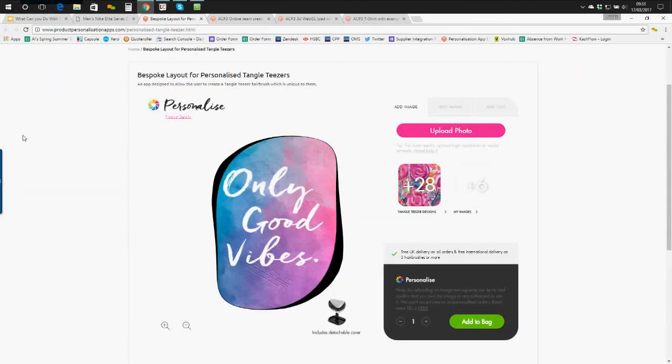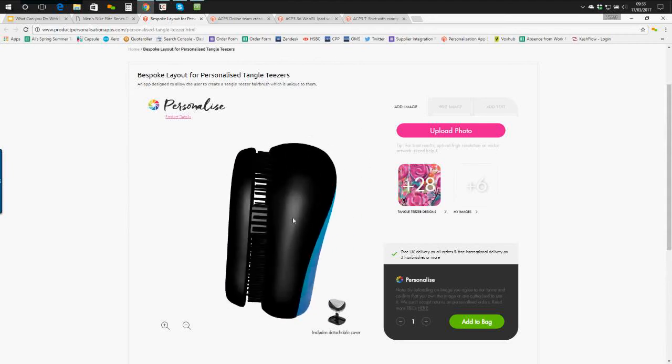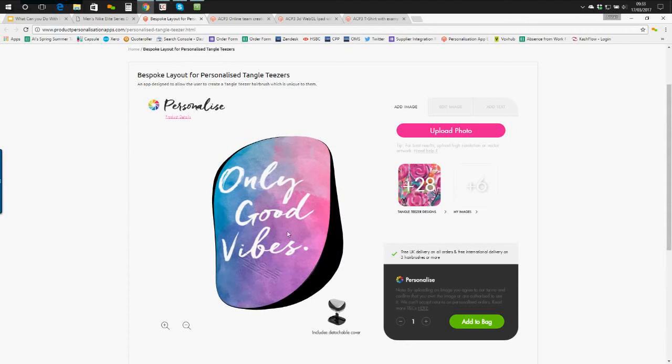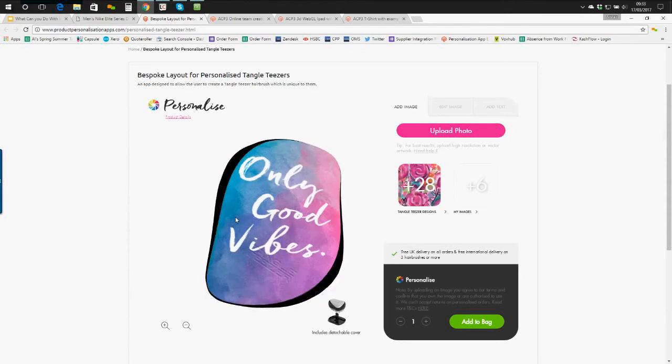So we've just recently launched Tangle Tees. I'm sure many of you listening out there have a Tangle Tees. I don't have any hair, so it's not an issue for me. But Tangle Teezer is the famous brush that never got the funding on Dragon's Den. That's gone strength to strength. And really, it's a fabulous product.